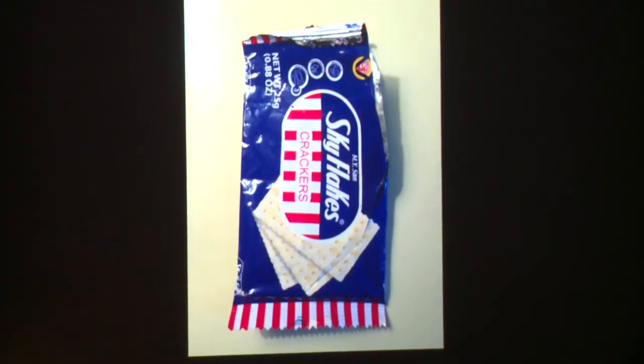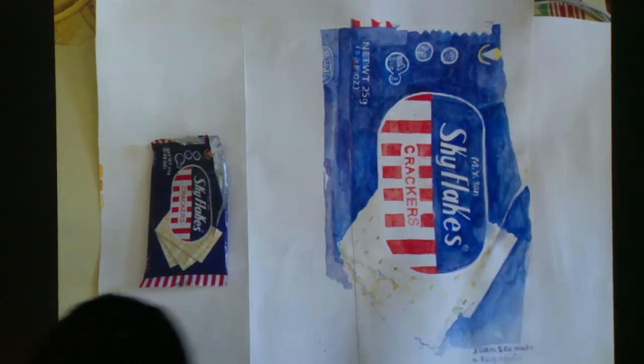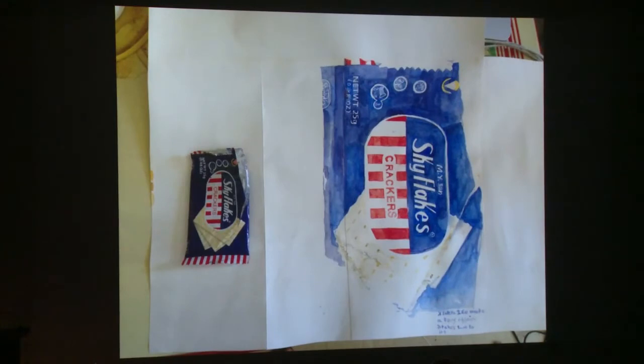I never heard of sky flakes before, and as you can see, it's a kind of saltine-style cracker, and I just loved the wrapper. I really needed to turn around and go pick it up, and then I started to do a drawing of it. I was just saying to Paul and Carrie today over lunch that as I grow older, my drawings seem to be getting larger. The images in the drawings get larger, and I think it's because my vision is getting much worse.